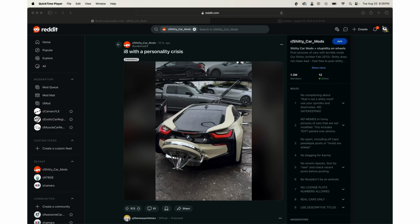Today we're going to be taking a look at some automotive masterpieces for a change. These cars actually belong in like the Petersen Automotive Museum, maybe the Concours d'Elegance, I don't know. But these cars are truly some gems, and their owners have tastefully modded them, rightfully so. No, I'm kidding, people. I'm kidding.